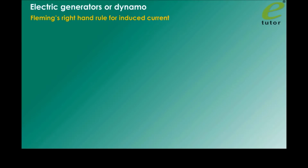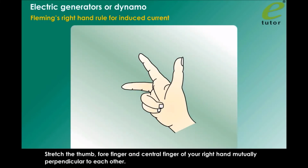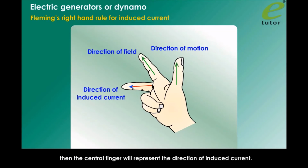Fleming's right-hand rule for induced current. Stretch the thumb, forefinger and central finger of your right hand mutually perpendicular to each other. Then the forefinger represents the direction of the field and the thumb the direction of motion of the conductor. Then the central finger will represent the direction of induced current.